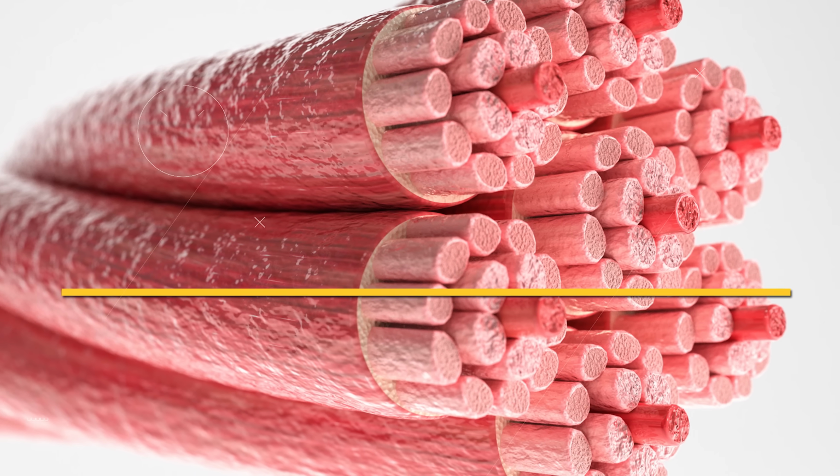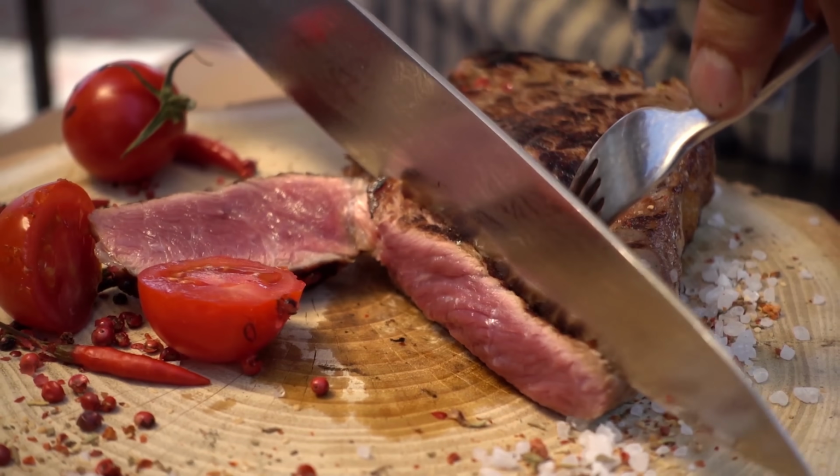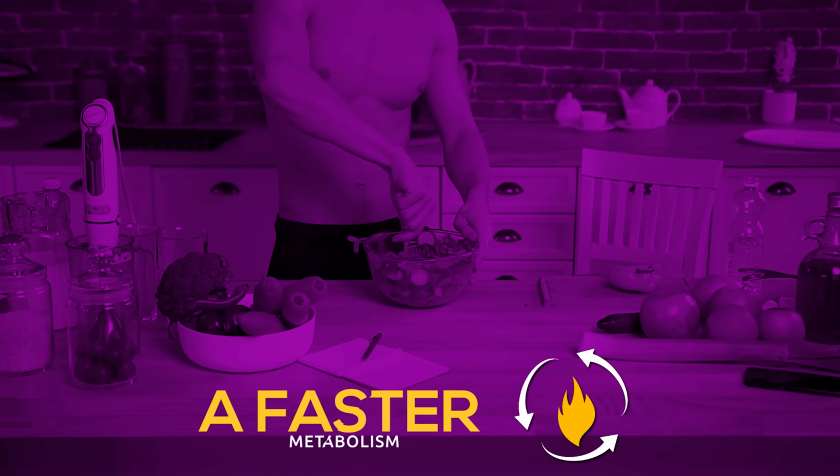On top of that, the amino acids found within protein are also the building blocks to your muscles, so it's crucial for you to be eating enough protein to maintain as much muscle as possible while you cut, especially if you want to maintain a faster metabolism.